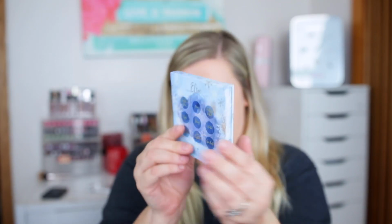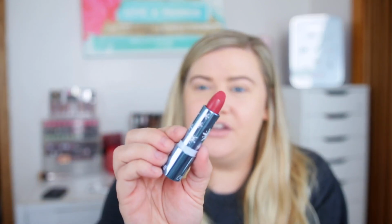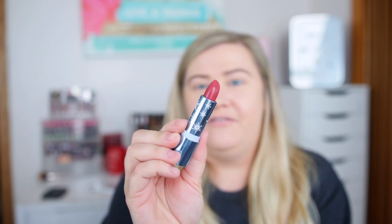So stunning. I hope they keep making Disney palettes, because I mean, I'll probably buy them all. I'm obsessed. And then we got the Luxe lipstick. I had to, in Little Snow. Oh my gosh, this packaging is so cute. And a lot of the lipsticks were darker, so I didn't see too many super light nudes, but I felt like this one I could wear for fall and winter. It's such a pretty shade.